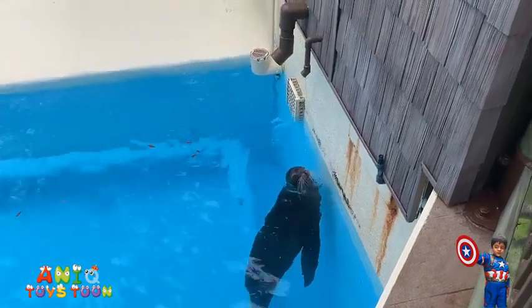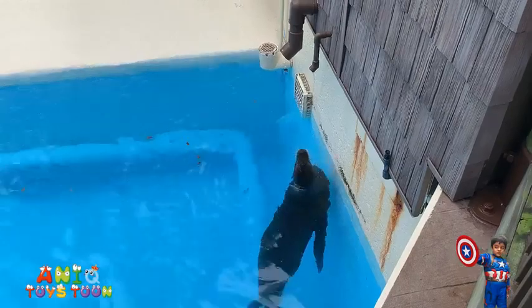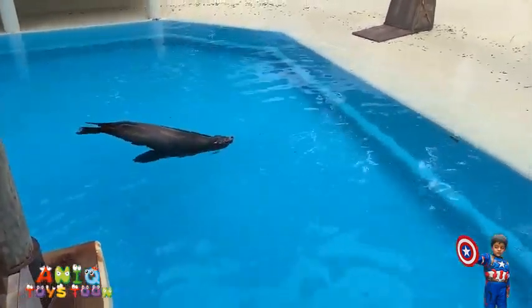Look at the sea lion drinking water dripping from the pipe. Oh, that sea lion was there. And look at that sea lion over there.